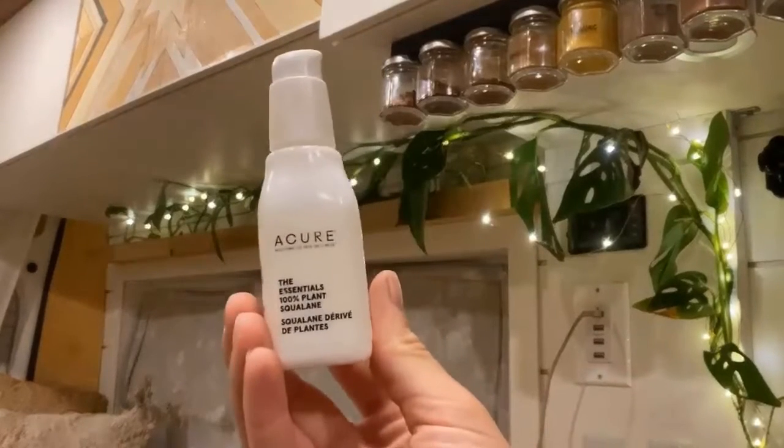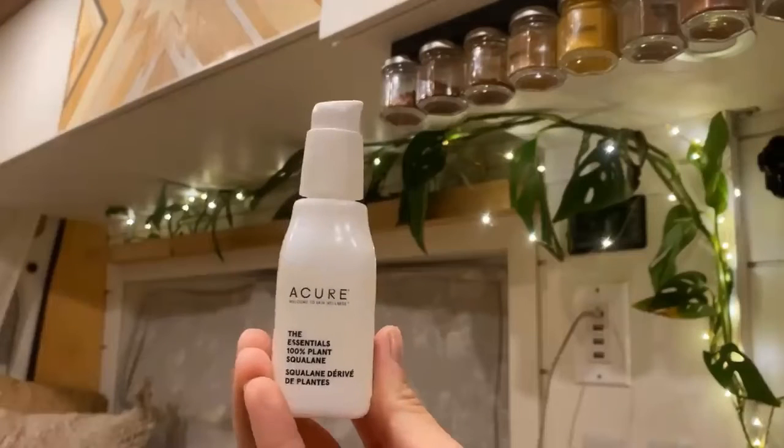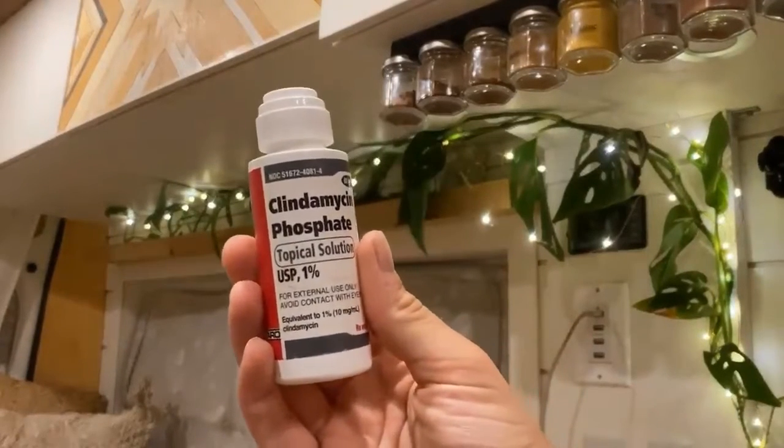Secondly, I use this plant-derived squalane solution by Acure, a company I live by. I just found it recently and it brightens and smooths my skin and I have been loving it. Lastly, I use a prescription of clindamycin phosphate for acne.